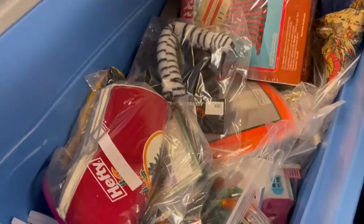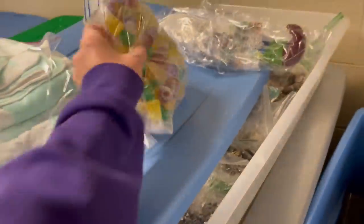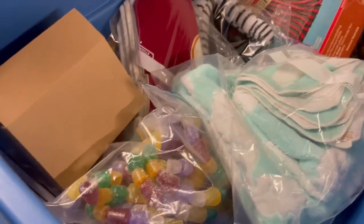I'll be back. Guys, I've been looking through this tote and I'm like, I messed up. It's not in this tote. I can't find it. And then I started putting stuff back in, and it was one of the first things I pulled out. So I was talking to you guys and I was all distracted, but I found it. So let's get that shipped.